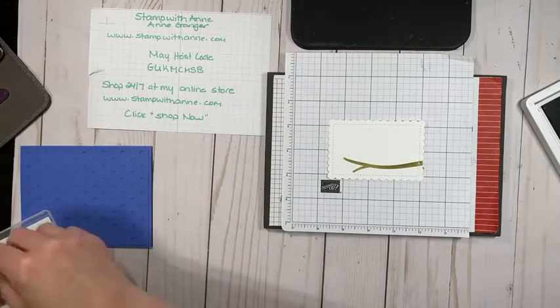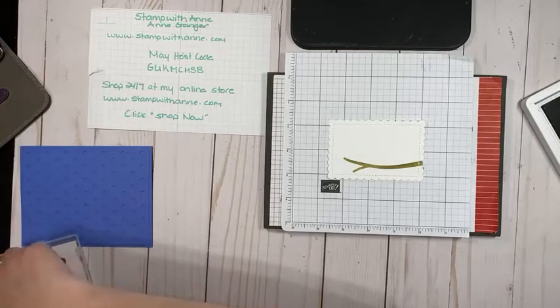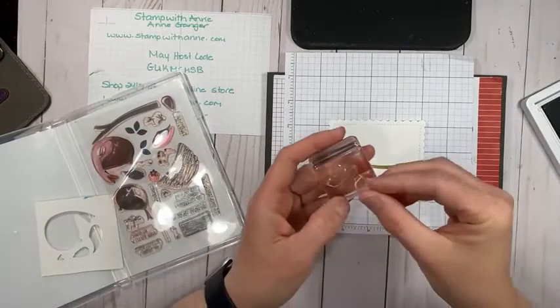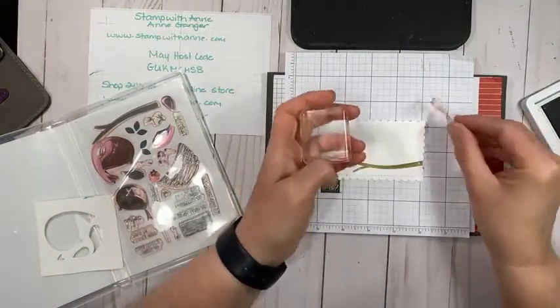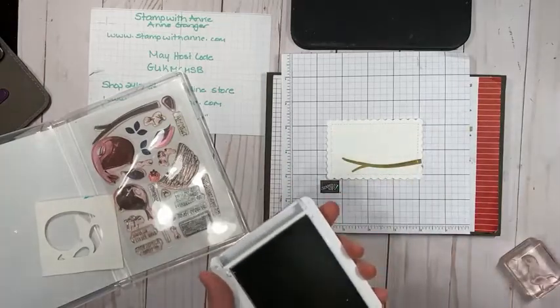Next we're going to get our tree leaves. I'm just pulling them off this stamp set, off this ink. Once again, just lay it down, pop it up. Okay, we're going to put Crumb Cake away.